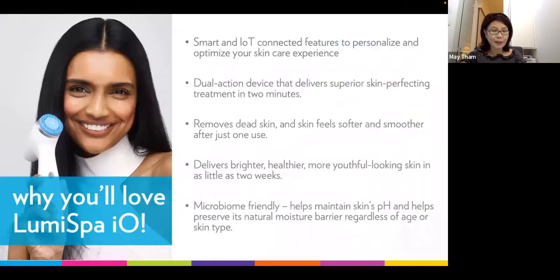So why would you love Lumi Spa IO? Well, the smart and IoT, meaning Internet of Things, connected features personalize and optimize your skincare experience. And it is a dual action device that delivers a superior skin perfecting treatment in 2 minutes. It also removes dead skin so that it feels softer and smoother after just 1 use. And not just that, it continues to deliver brighter, healthier, and more youthful looking skin in just 2 weeks.